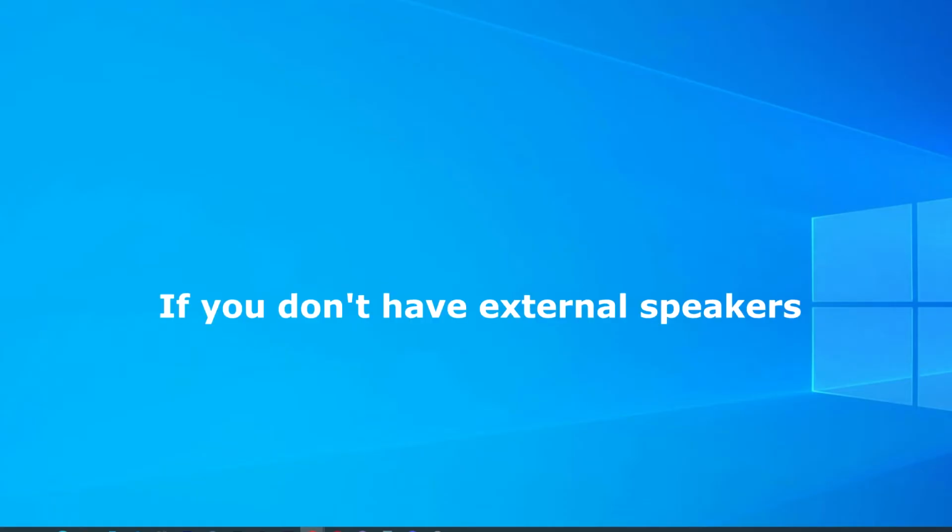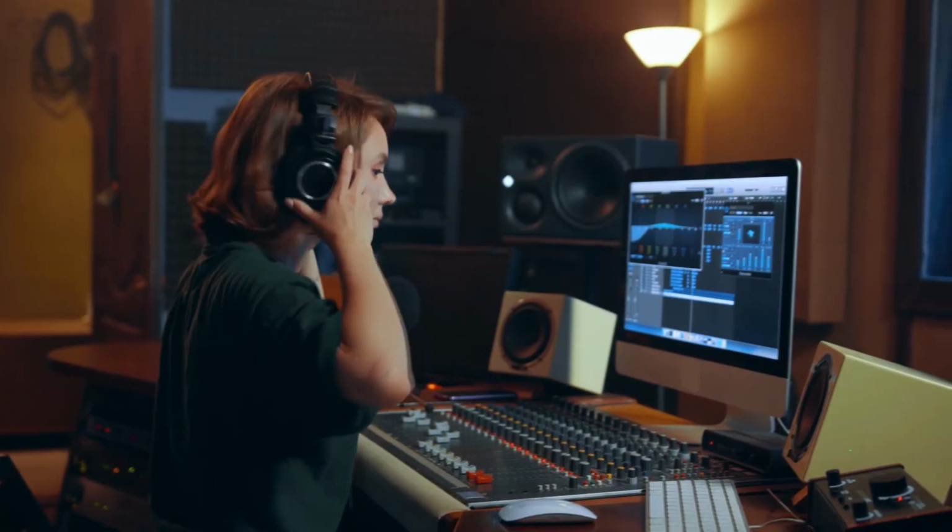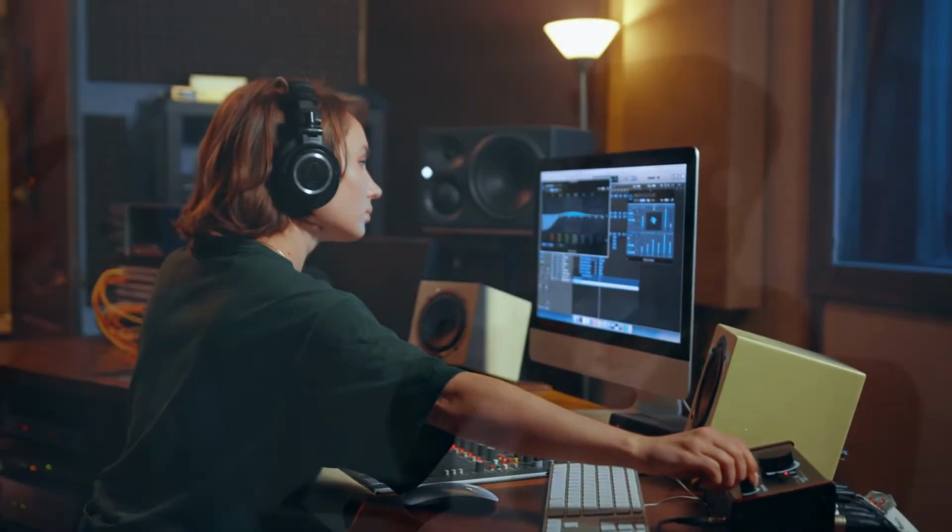The tip number 3 is use headphones. If you don't have external speakers or you don't want to disturb those around you, using headphones can be a great solution. Headphones have a direct and more focused sound output, which means you can enjoy better sound quality and volume without disturbing anyone else.